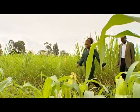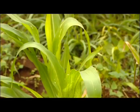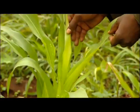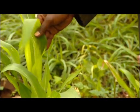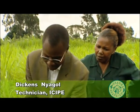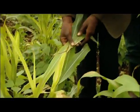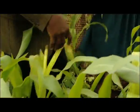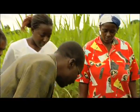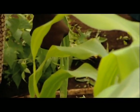Jane here and Elizabeth are worried about the maize crop. I see. This is a stalk borer problem. When the stalk borer infestation is low, you see this kind of damage. But when the number of stalk borers in the plant increases, the damage gets severe until they cause a complete loss to the farmer. Like you see, in this plant the growing point is killed, and this we call dead heart. You can even see this one is broken.